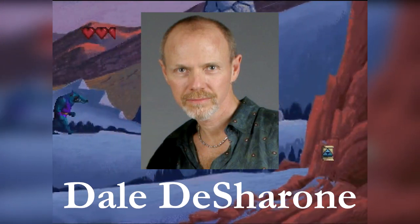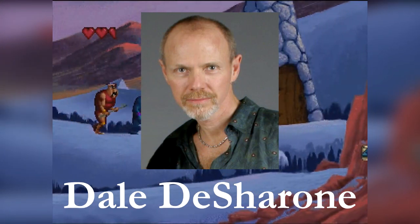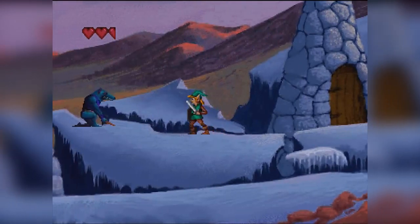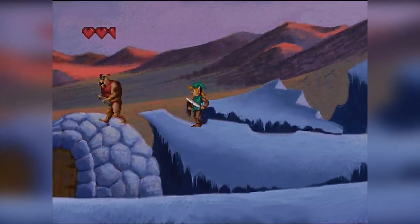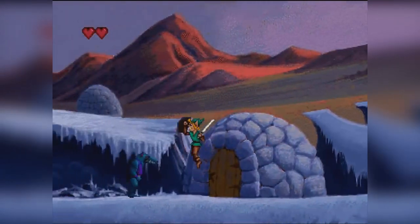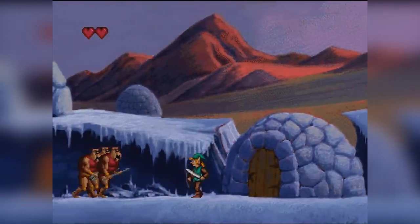Dale DeSharon was the director and producer of the Zelda games, the first Nintendo licenses to be released on the system. Although at that point he had many years in game development, his arrival at the gaming industry is not what you would expect. In the late 70s, Dale DeSharon worked as an ordinary elementary school teacher.